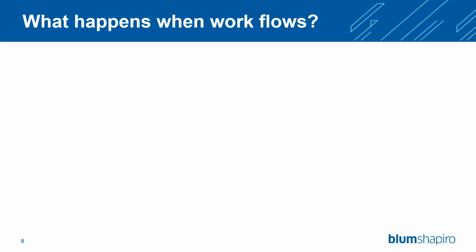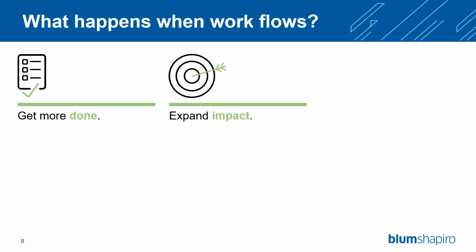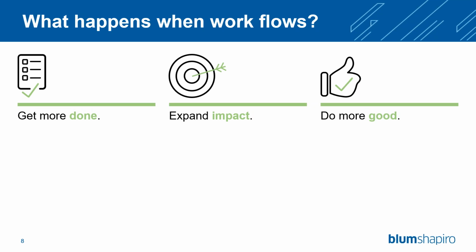So what happens when work flows? You get more done in less time with less hassle. You can expand the impact of every team. You can do more good. It's amazing that once you have some of these workflows in place, it makes those processes flow more seamlessly.